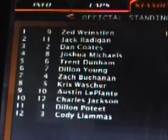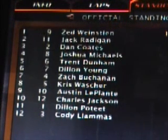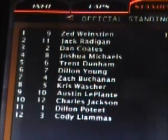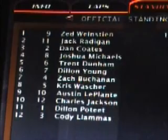Zed Weinstein will win the race. Jack Radigan the 2nd. 3rd, Dan Coates. 4th, Joshua Michaels. 5th, Trent Dunham. 6th position, Dylan Young. 7th, Zach Buchanan. 8th, Chris Washer. 9th, Austin LaPlante. 10th, Charles Jackson. 11th, Dylan Poteet. And 12th, Cody Lamas. So that was your finishing order here at Talladega. And we'll see you in round number 3 at Ricky Raceway. And here's your points after this event.